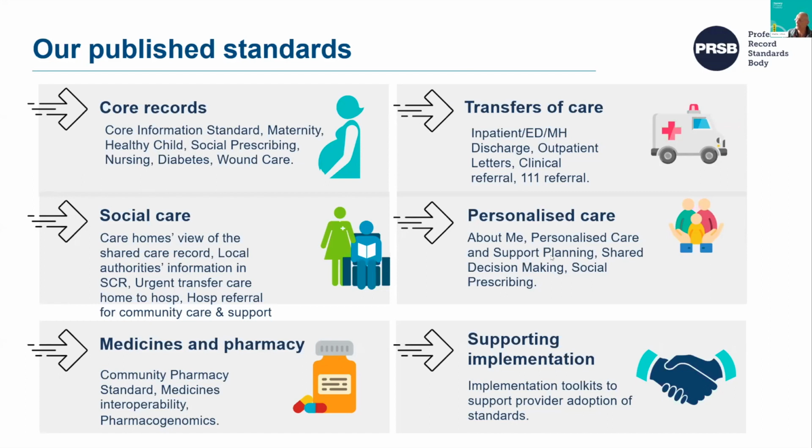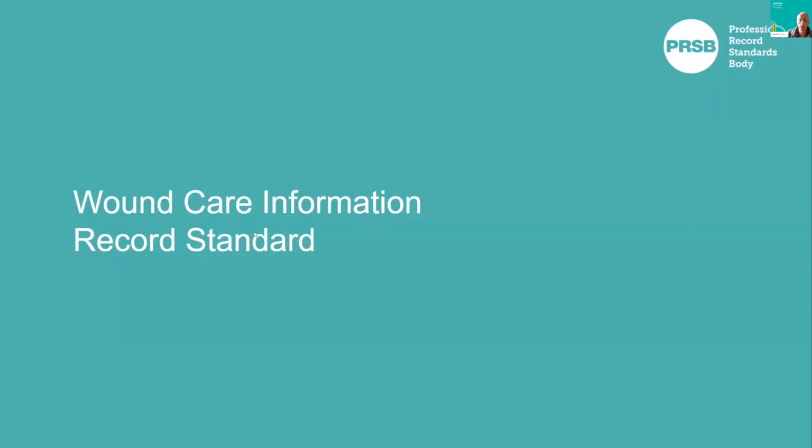We have several around personalised care. About Me has gained quite a lot of traction, and is specifically for the information people want to share about themselves with professionals and others who are caring for them, and things like shared decision making and social prescribing. We have some standards that link into social care, and others, and some implementation support toolkits as well. So that probably gives you an idea of what we've got.